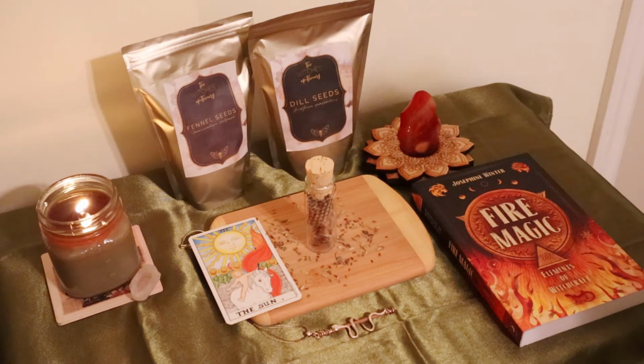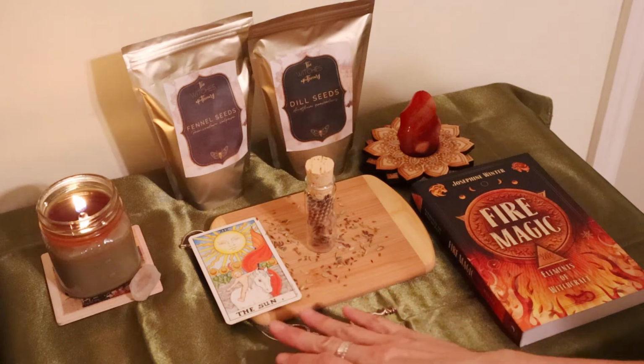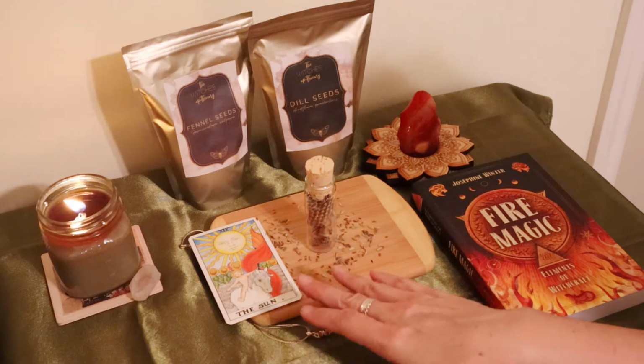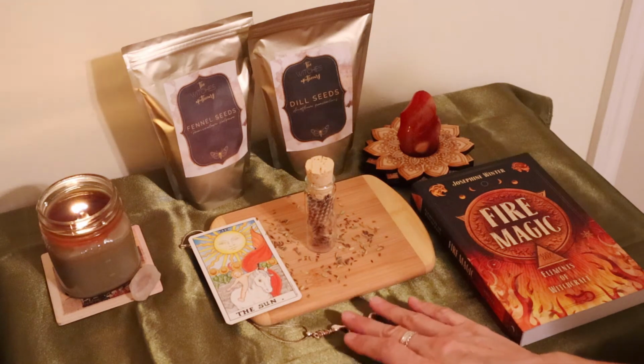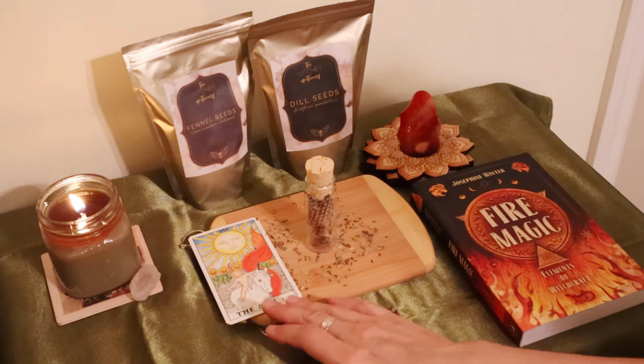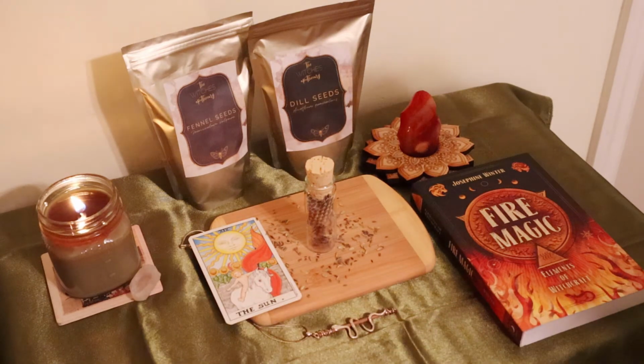What did not come in the box was this particular candle, though a candle did come with the box. And this is a piece of my own, and this is my own tarot card, and I'll explain why I pulled those out. These were not in the box, okay? This necklace piece, the tarot card, or that particular candle.